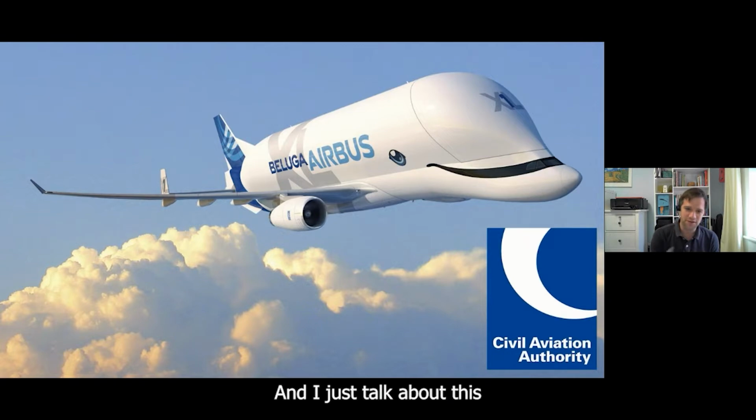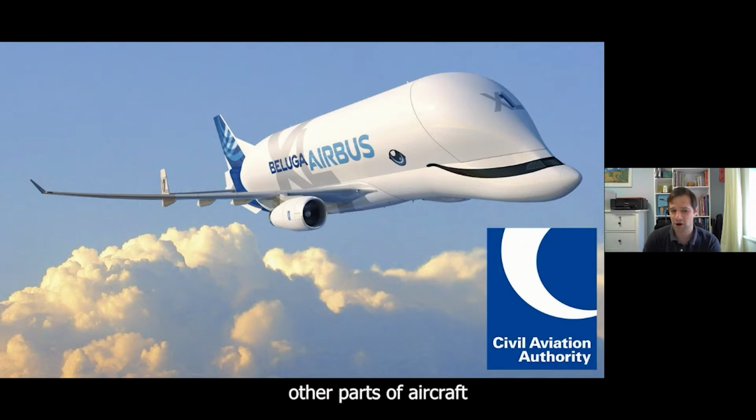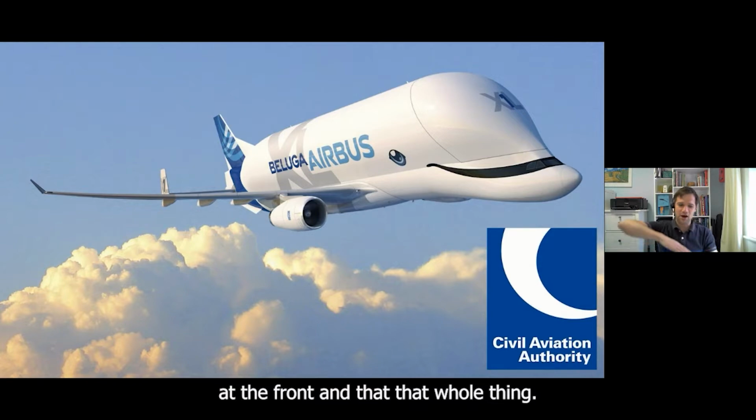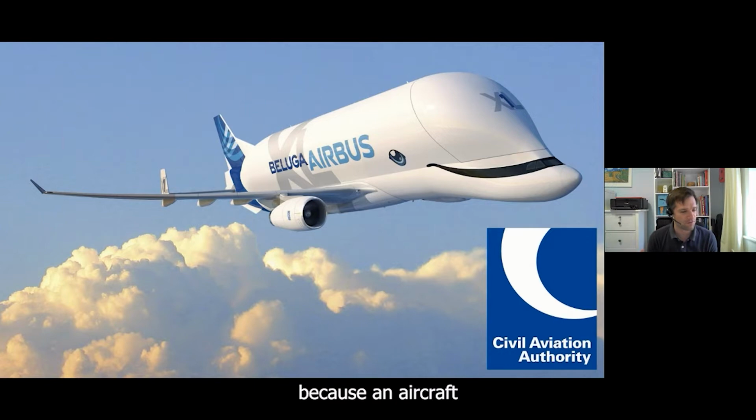And I'll just talk about this first picture on the screen in case you're wondering what it's about. This is a real aeroplane. It's an Airbus Beluga, and this aeroplane is designed to carry other parts of aircraft between aircraft factories. So it's got this big door at the top, at the front. And the hatch comes open, it flips forward, and then they can load parts of aircraft into it to shuffle bits between different factories, because an aircraft isn't necessarily made in one single factory. Different parts of an aircraft are made in different places.